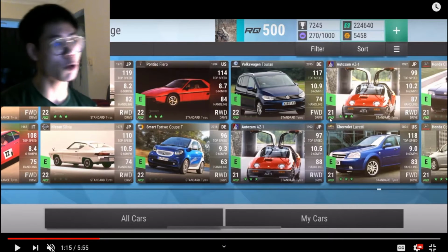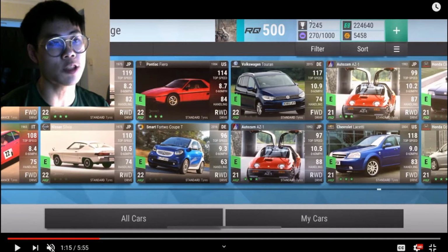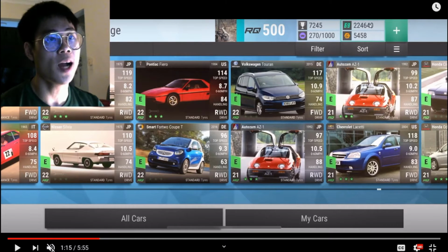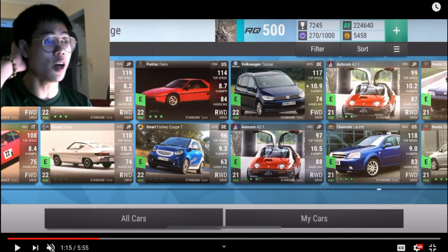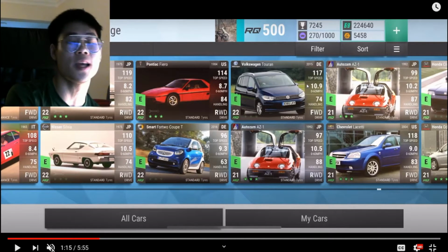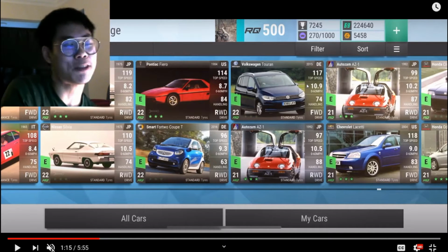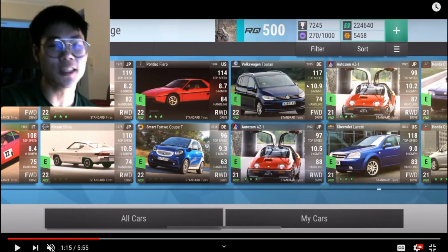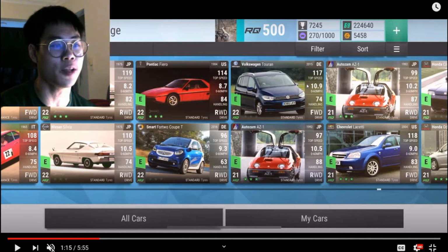Now, as I usually do when I start off these reviews, I always have to talk about the stats. RQ 500, 7,245 trophies, 270 renown, so he's getting through championships pretty well. We have 200k or 220k, as well as just about 5.5k gold. This is a pretty nice garage. If I had to say anything, it would be an emerging whale, a baby whale maybe. Well, maybe it's too soon to say that, but this garage is definitely on its way to being something absolutely amazing.